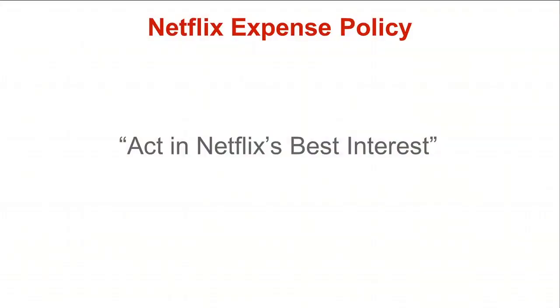One of my favorites is the Netflix expense policy. This is it, five words: act in Netflix's best interests. Why do I care about expense policy in a presentation like this? Really, it's a North Star within Netflix: do what makes sense for Netflix. So we don't need to say you can spend $400 in a hotel and you can't fly first class or business class. It's just do what makes sense.